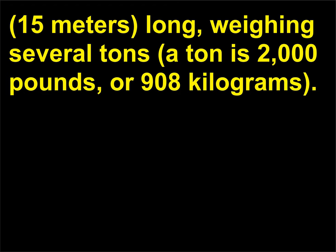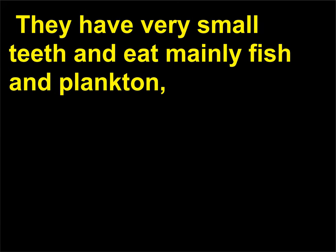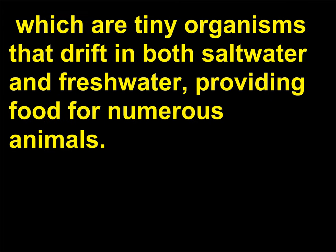A ton is 2,000 pounds, or 908 kilograms. These gentle giants pose little threat to humans, however. They have very small teeth and eat mainly fish and plankton, which are tiny organisms that drift in both salt water and fresh water, providing food for numerous animals.